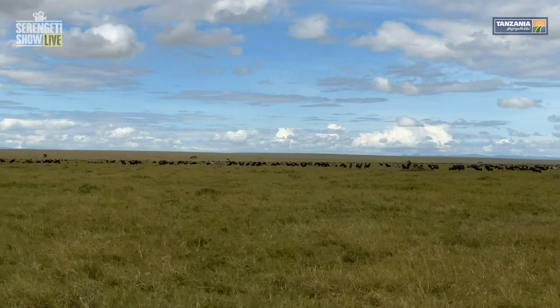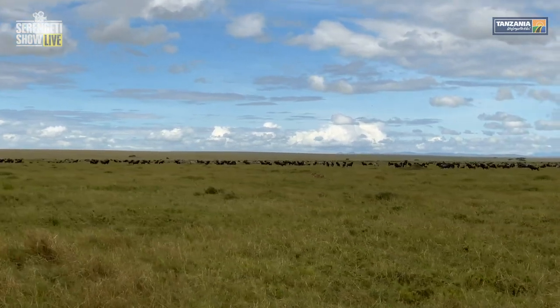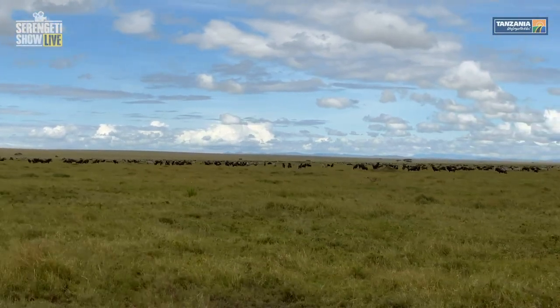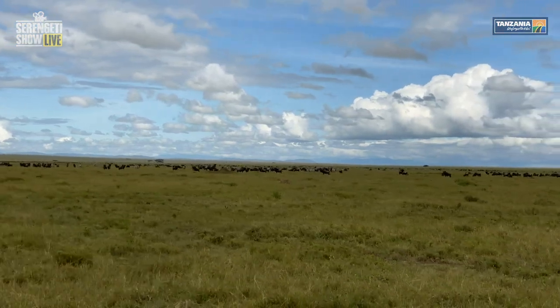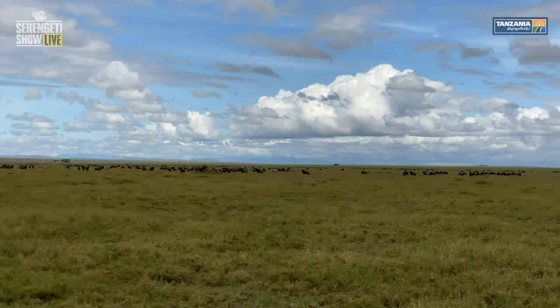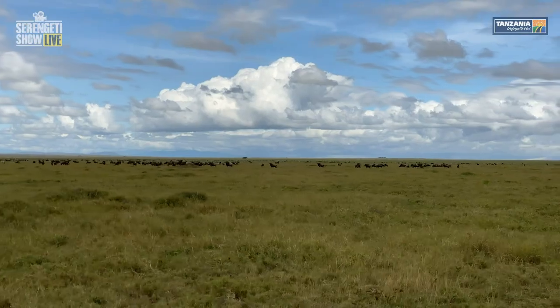Stalking mode now, guys. She's gone flat. Ears are flat and controlled movement, and there's some Grand's gazelle ahead. This is exciting. Let's see, she's definitely a bit more serious now. So we're going to give them a little bit of a wider berth this time.